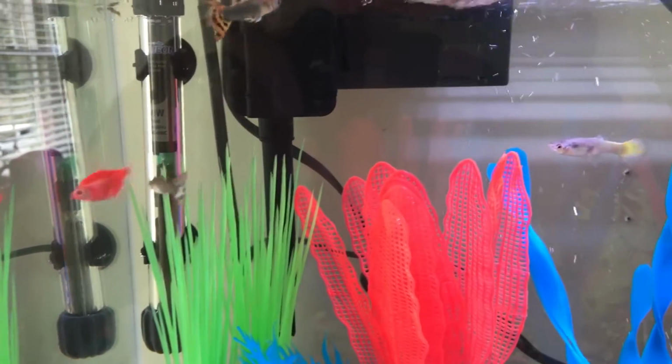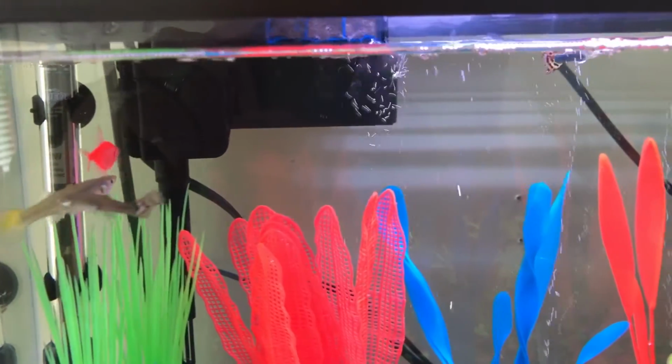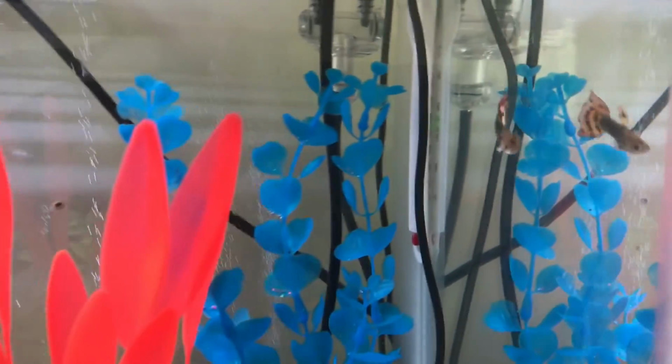Before, when there were guppies in here first and I added the tetras, everybody was fine, but now I'm seeing some slight fin nipping, but I think they're just trying to establish a pecking order, so we'll see. But anyways, that's it.